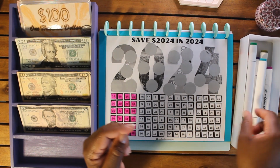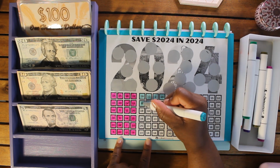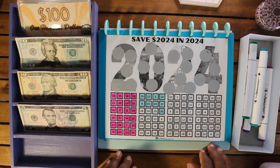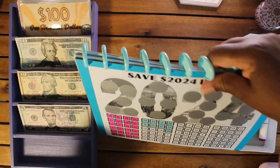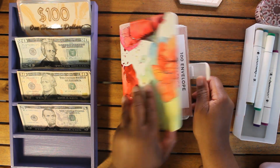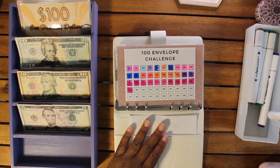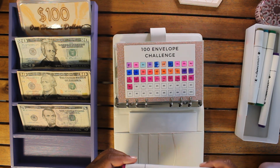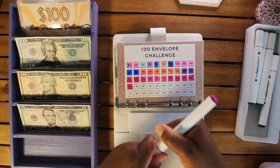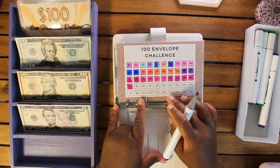So I'll go ahead and start coloring. Okay, $150 worth of pieces have been colored in. So we are going to move on to my main envelope. We are going to start off with the 100 envelope challenge. This is a leftover one from 2022. I cannot wait to be done with it. I just want to complete it at least once so I know that I can do it. So we are going to color in envelopes 82 and 83.